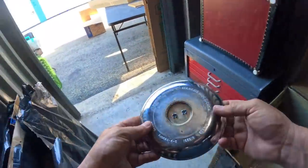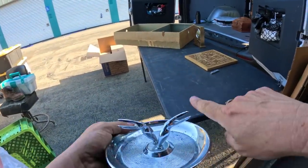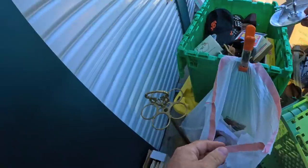Kind of like a... maybe like a Tyvek suit or something? I don't know. Hamilton product. Made in the USA. What's that for? I think it's another ashtray. I think you put your cigarette like right there. These little birds clip it. That's a little different.